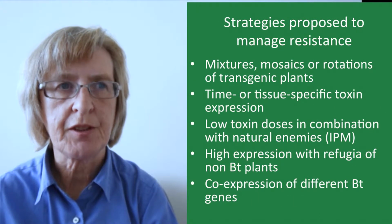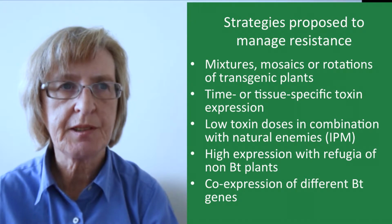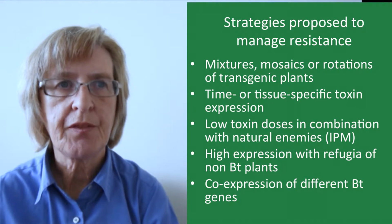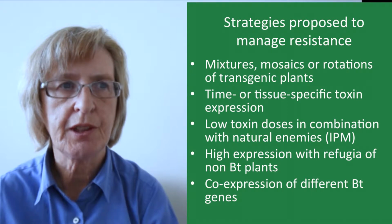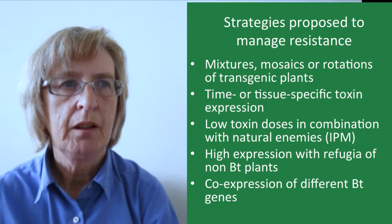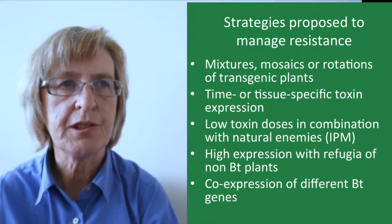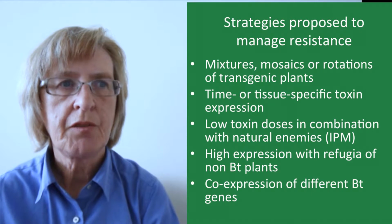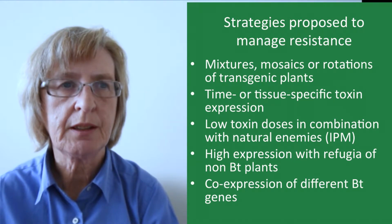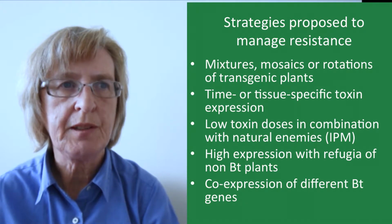A variety of strategies have been proposed over the years to manage the development of resistance. I should stress that these are all means to try and delay the onset of resistance rather than to prevent it altogether. One option is the use of mixtures, mosaics or rotations of transgenic plants. So this can include mixtures of transgenic and conventional plants or rotating crops with different Bt genes.